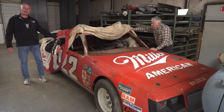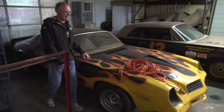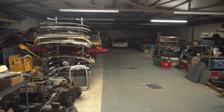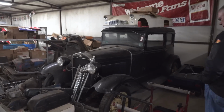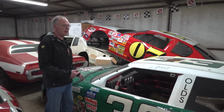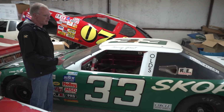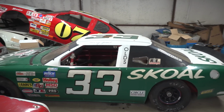This is an old Bobby Allison Winston Cup stock car. So this Camaro was used in the movie Days of Thunder. More stock cars. 31 Victoria. So these cars go back to when I was employed in the NASCAR world. I remember Harry Gant running the Skoal Bandit car.